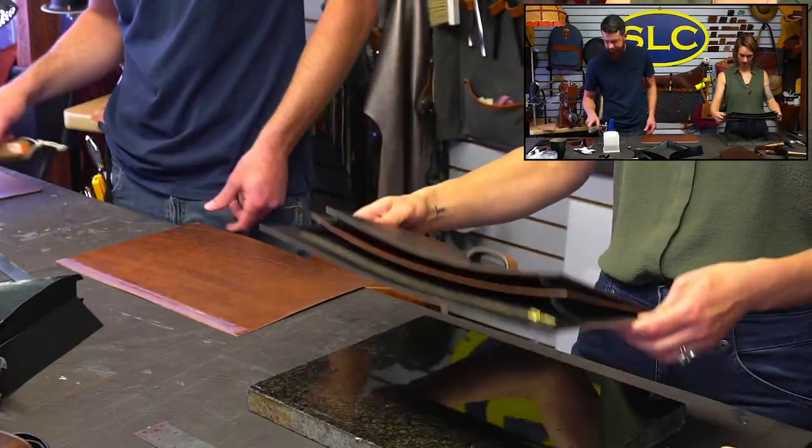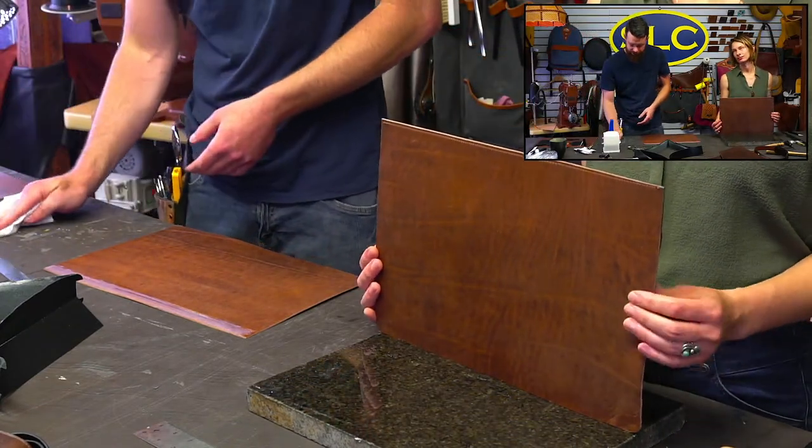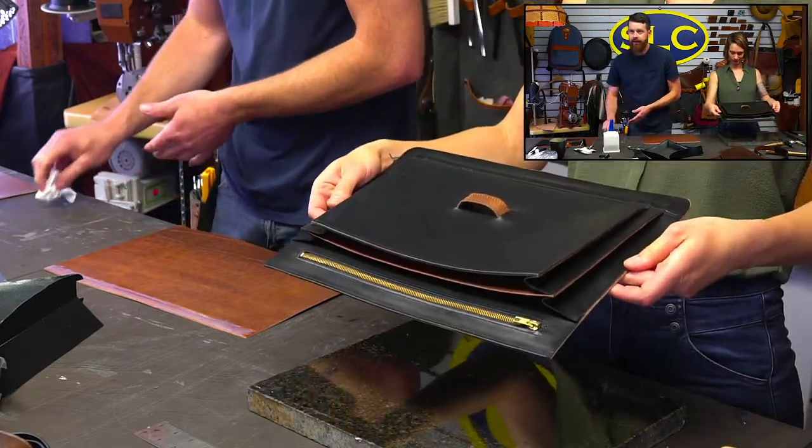That's just looking nice. So what are you going to do? You're going to make a kit out of that? It's going to be one of our new patterns, yeah. Not a kit, it would be too many parts. That's a great pattern.